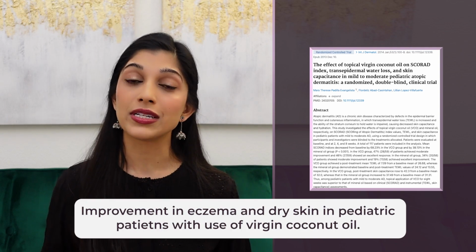Just FYI, another interesting thing about coconut oil is that it might be helpful for eczema-prone patients. There was a randomized trial back in 2014 where pediatric patients who have eczema, so children who have eczema, used virgin coconut oil and found an improvement in their eczema and dry skin. So if you have eczema and dry skin and you're not acne prone, you can definitely use coconut oil to moisturize your body. You just really have to rub it in. Like I said before, just don't use it on your face.